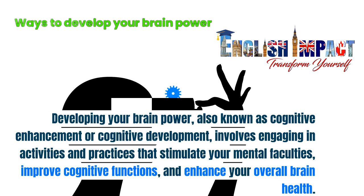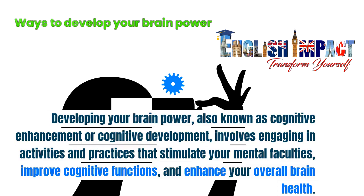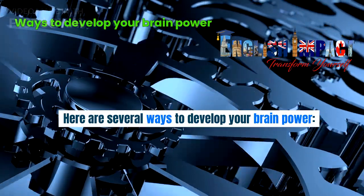Developing your brain power, also known as cognitive enhancement or cognitive development, involves engaging in activities and practices that stimulate your mental faculties, improve cognitive functions, and enhance your overall brain health. Here are several ways to develop your brain power.